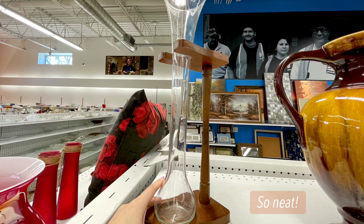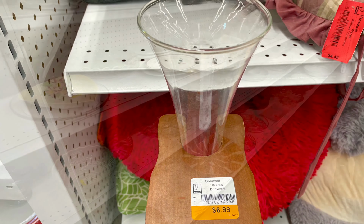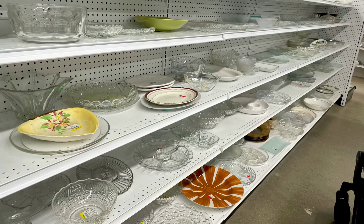A ton of pottery and glassware and teapots and things like that today, so hopefully you guys enjoy this little peek at that.